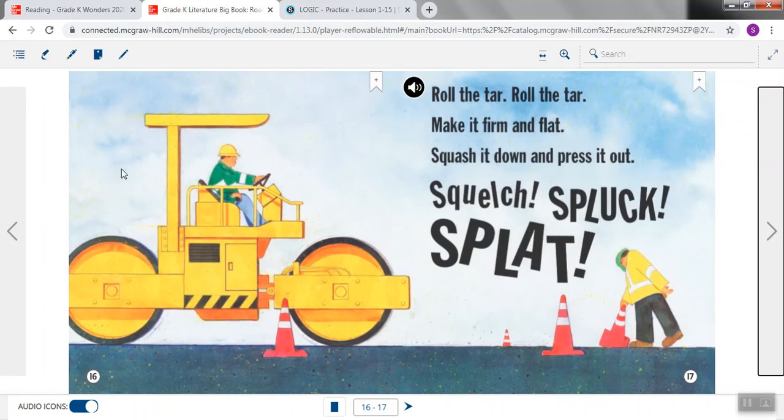So this is a good example of how we can use machines and tools to help us do different jobs quickly and more effectively.